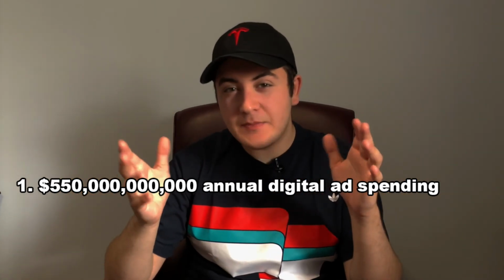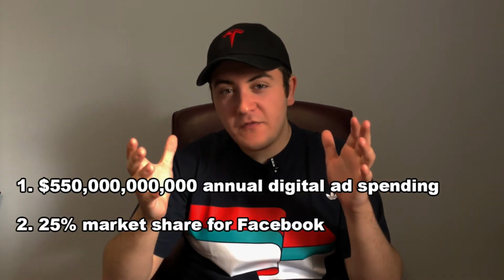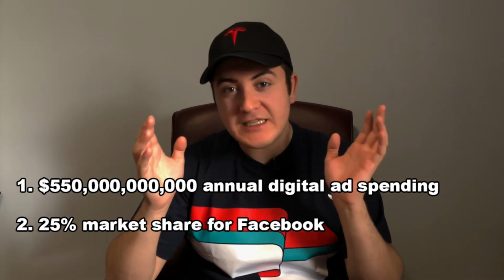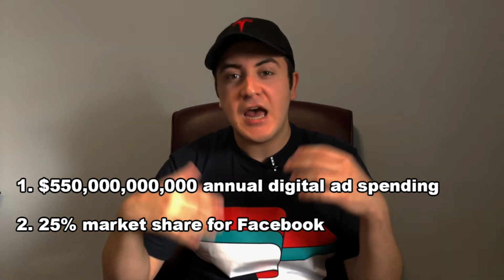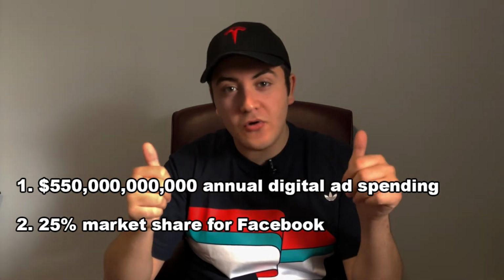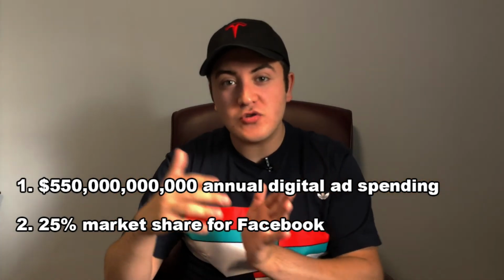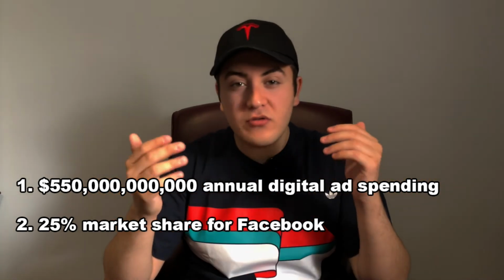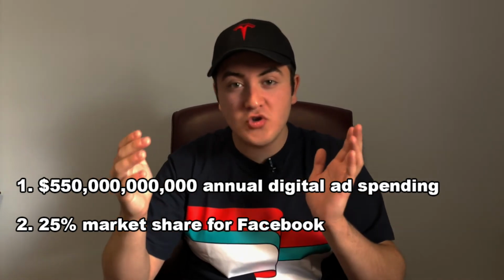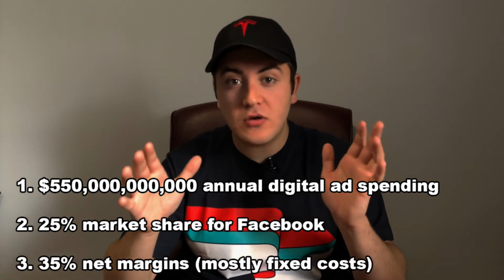So Facebook currently has about 25% market share in all digital ad spending, and I believe this will remain the case. Right now, Facebook has net margins of about 27%, meaning about 27% of their revenues gets down to their bottom line as profits. And I believe this will increase in the future because right now they've been spending a ton of money on recruiting new employees because of all the data scandals that have been going on and all that. But I do believe that as the revenues increase and their profits increase, that they won't need as many employees because most of their costs are fixed. So as they have more revenues, most of that drops down to the bottom line. So I do believe they'll be able to get these net margins to at least a 30 to 35% point.